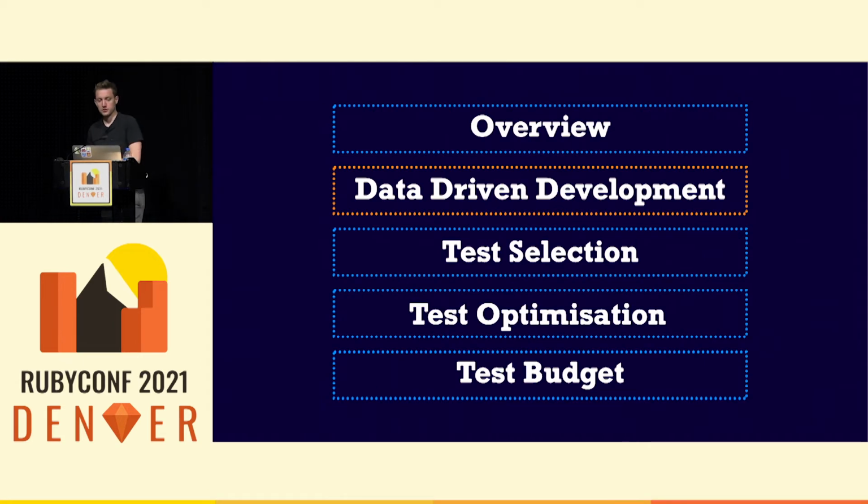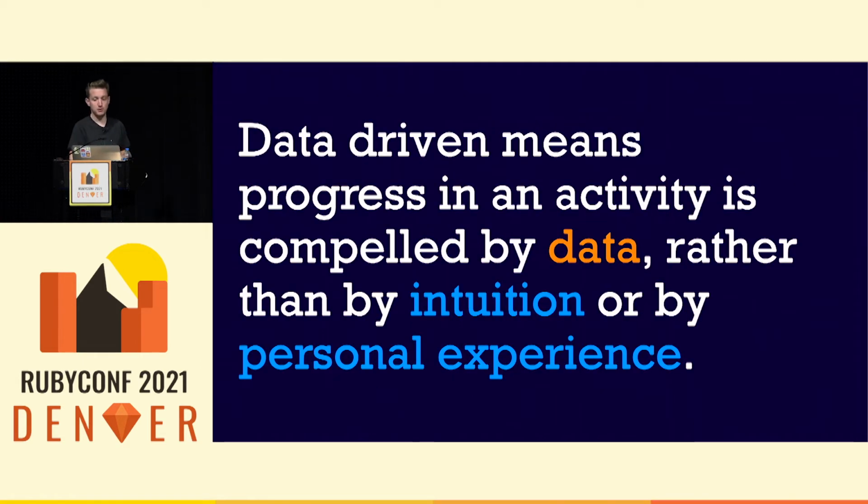The first topic I want to talk about is data-driven development. Data-driven means progress in an activity is compelled by data rather than by intuition or by personal experience. And that is what our team does a lot. We measure everything. So we have insights into every single build, job, test, command, what runs in CI.